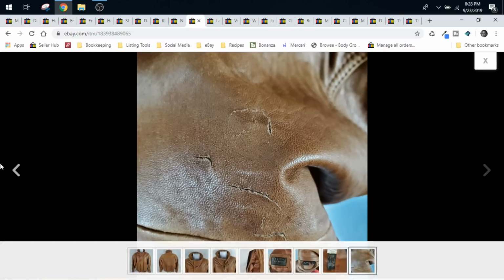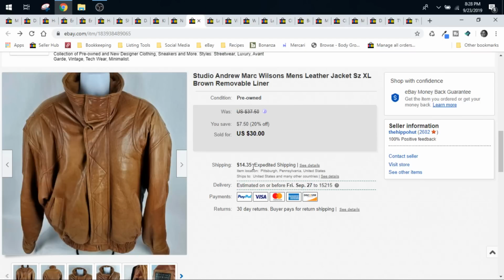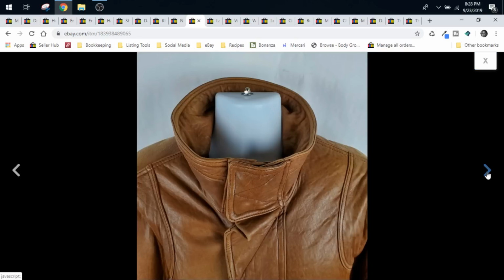This had damage. Normally, I probably would have passed up on it just because of all the damage it had, even though it's 100% leather, even though Mark Wilson's is a pretty good brand for leather coats. But because we could cram it into a bag and get it for next to pennies, we decided to get it and list it with damage.